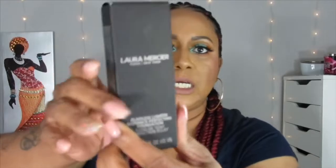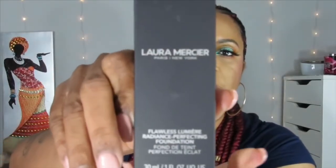All right, so the first thing I bought was the Laura Mercier Flawless Radiance Perfecting Foundation. Looks like that in the box. And I got the color 5C1 Nutmeg.